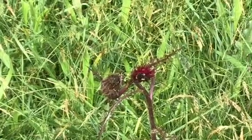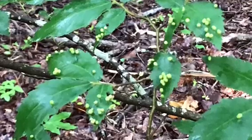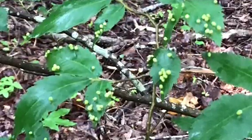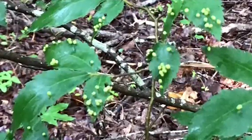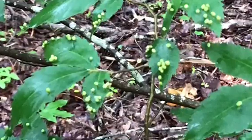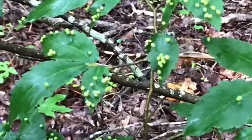An example of parasitism would be one where something lives off of something else and hurts the other. The leaf gall would actually be a parasite on the elm tree. So that would be an example of parasitism, which is another type of symbiotic relationship. Your third type is one called commensalism, where it lives off of it, but doesn't really harm the thing that it lives off of. And I'll search for some examples of that as time goes on.